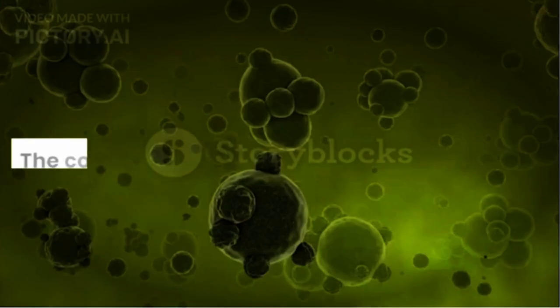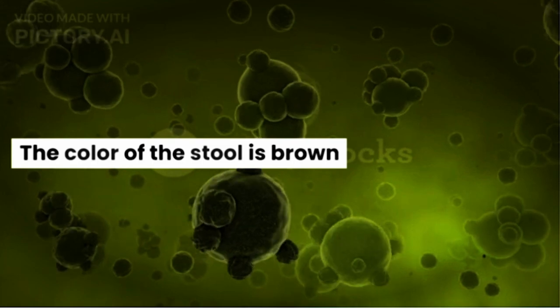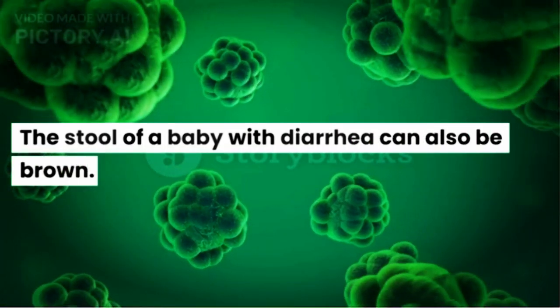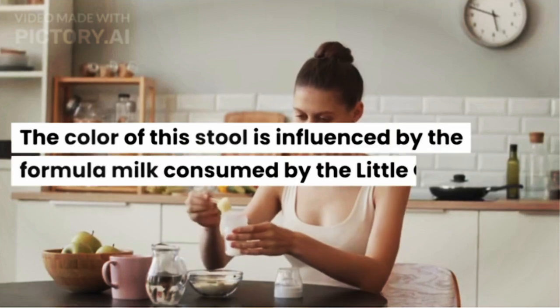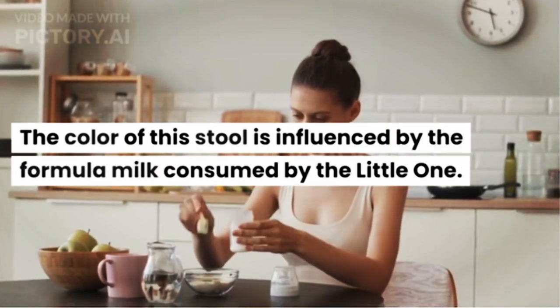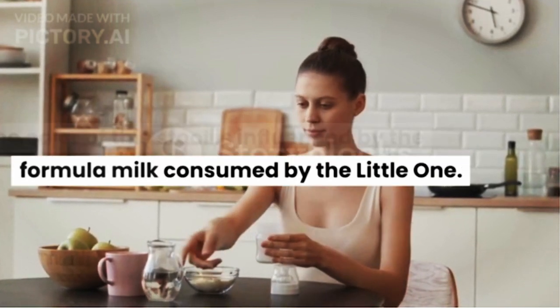3. The color of the stool is brown. The stool of a baby with diarrhea can also be brown. The color of this stool is influenced by the formula milk consumed by the little one.